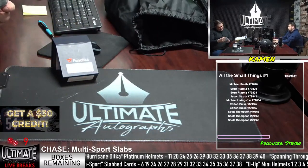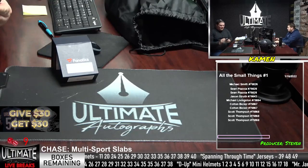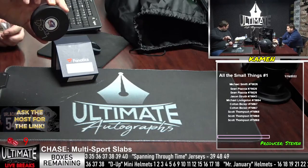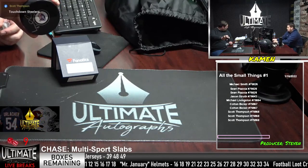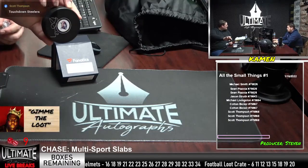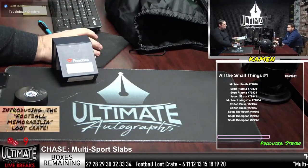All right, we got a Brandon Dubinsky signed Columbus Blue Jackets puck. Brandon Dubinsky, look at that. Nice looking signature. Brandon D, former NHL center and left wing. He was part of the West second All-Star team in '04 and '06. Played with the Rangers and Blue Jackets during his NHL career. Brandon Dubinsky. We're going top spot for this Brandon puck.